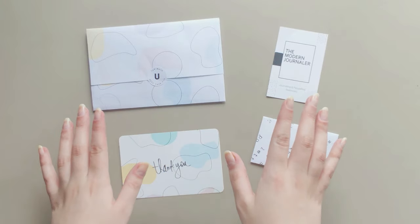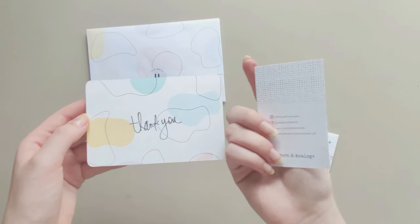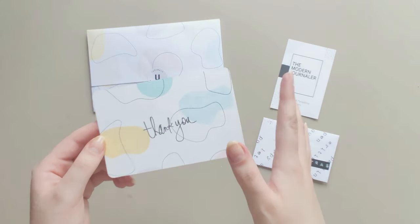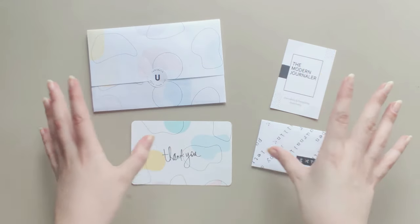So today I also went to my P.O. Box and I had another package there from another small business. This one is from themodernjournaler.com. Her name is Erica. She's super sweet and I chose 8 products from her, and she also sent me some extras that I'm really excited to see what they are. But without further ado, let's just open the package.